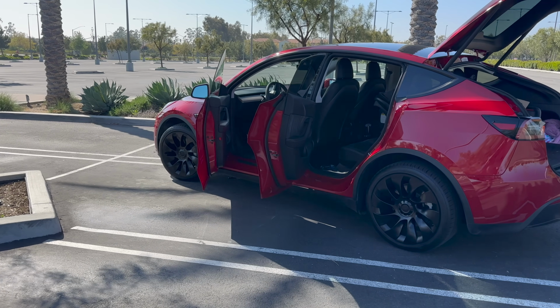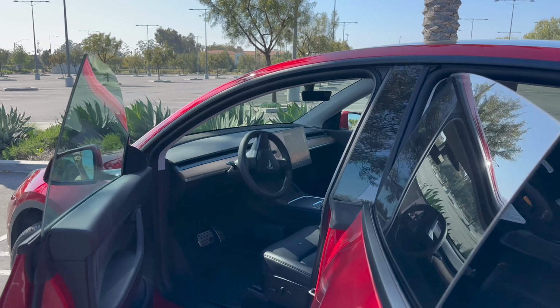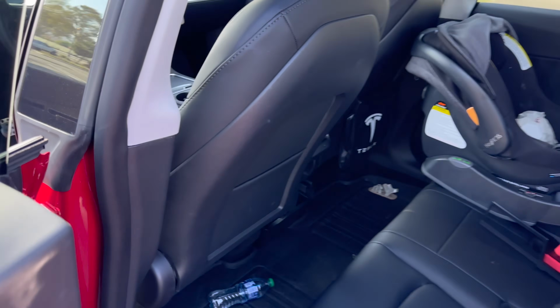All right, these next few products I want to show off are made by Spigen. They're the same ones that are making that really nice screen protector that I have installed. They're actually expanding their Tesla lineup. They've added a couple of cool things that I have installed.